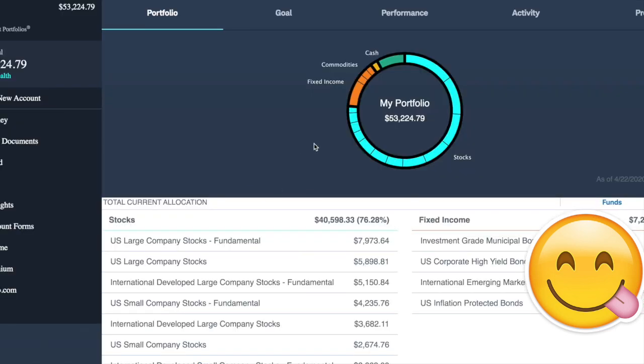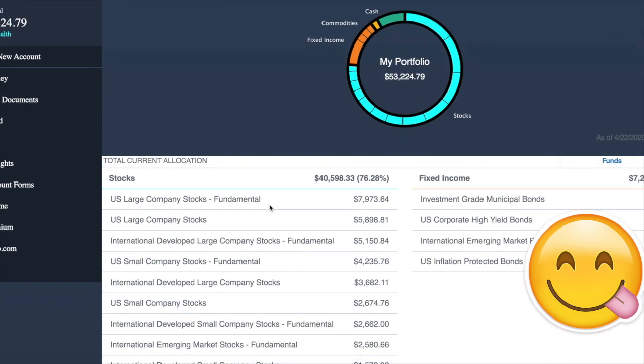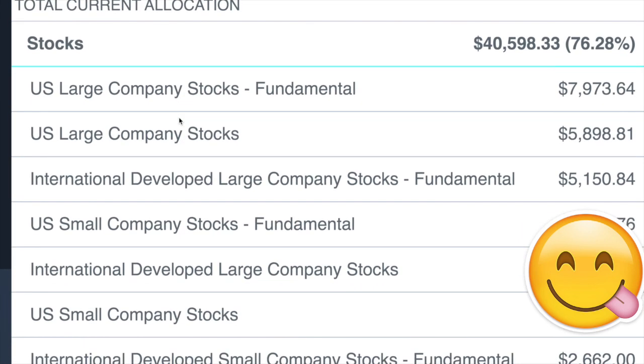So right now, this is what my portfolio looks like. There's an app as well, which is kind of cool. And it holds all these different stocks, okay?